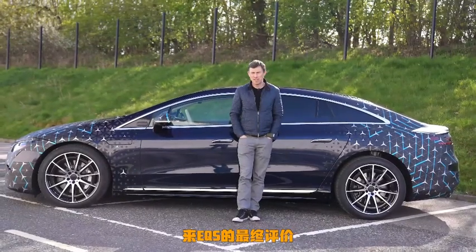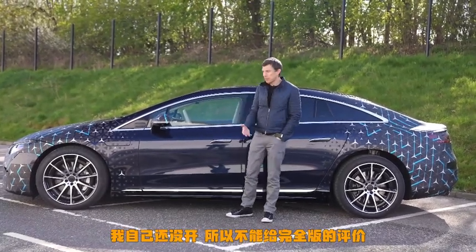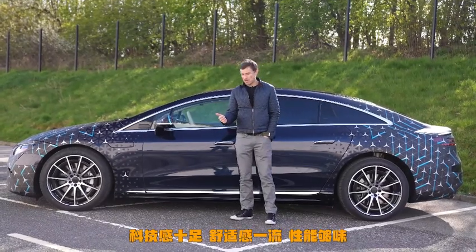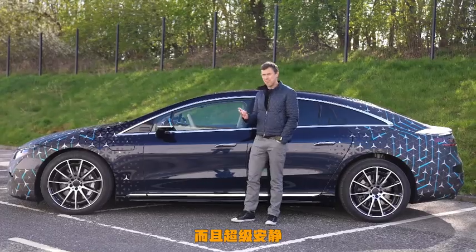So then, what's my final verdict on the new Mercedes EQS? Well, I can't give you a proper verdict because I've not yet actually driven it, but from what I've seen of it, the tech is impressive. It's very comfortable to travel in. It feels quick and it's very quiet.